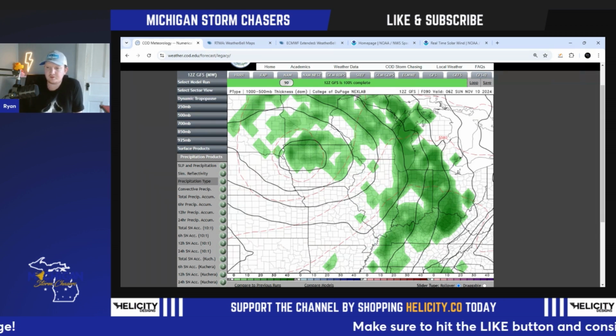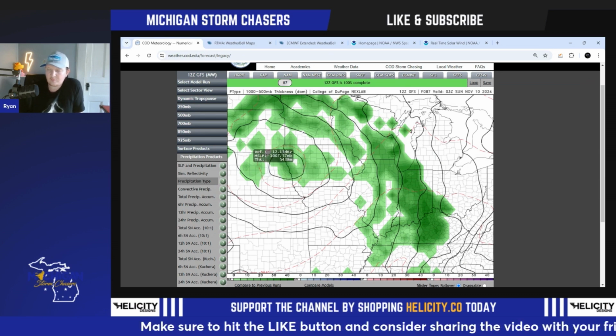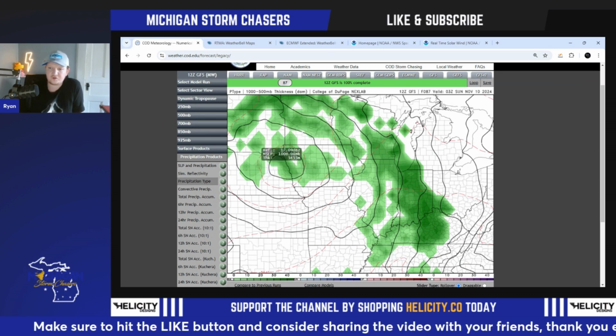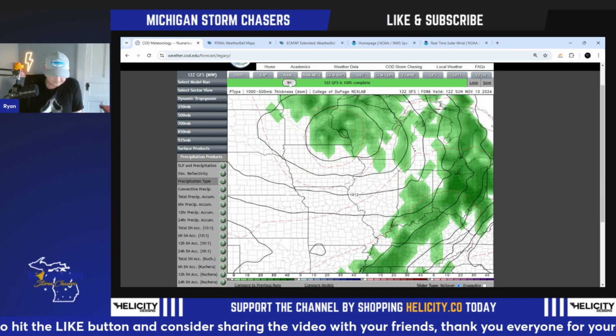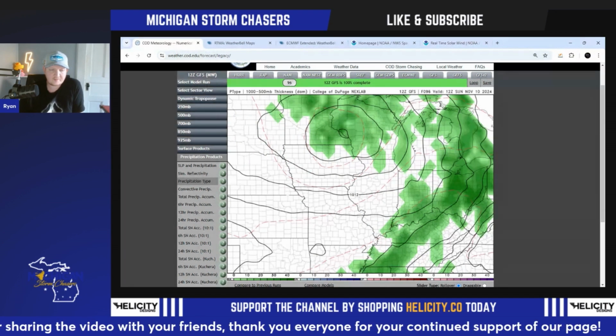Now, this is a low pressure system. You see the center of it, the circle right here. That's your low pressure center. It's going to have a warm front across and a cold front back here. So it's going to have a similar setup to this past event, but it's not going to be as windy and it's not going to be as rainy.